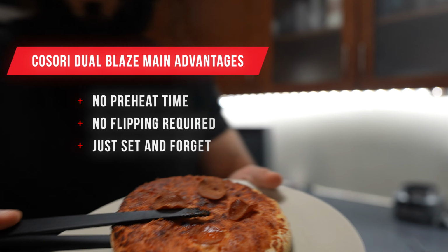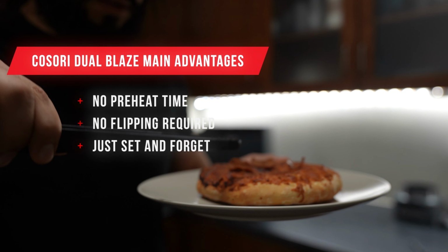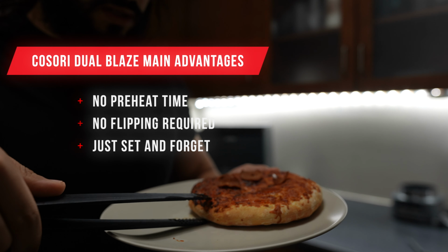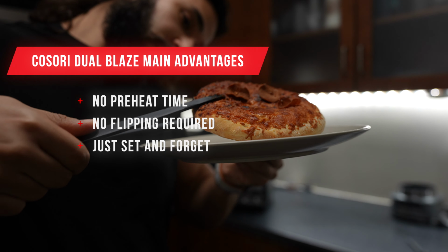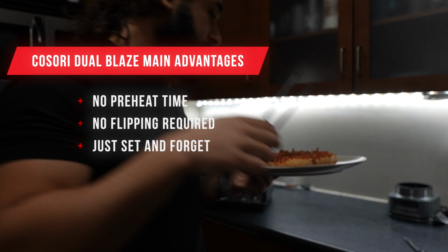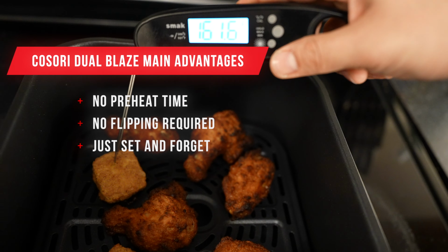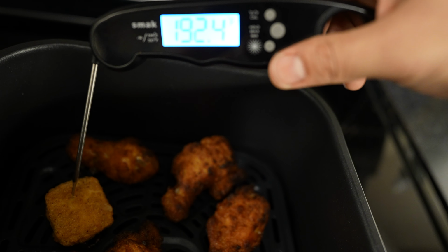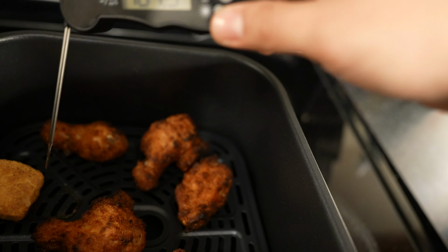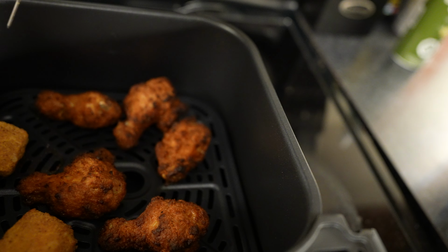Number two, you don't need to flip your food neither. Because it's a dual blaze, there's basically a burner on top and one on the bottom. So it is cooking your nuggets, it is cooking your wings, or whatever you put in there from the top and the bottom at the same time when you use the regular air fry mode. If you want to just use the top, there is a mode for that. I believe it is broiler or whatever. I haven't used that. All I've used is regular air fry for like 10 minutes or 15 minutes, and I don't need to flip the nuggets or whatever.